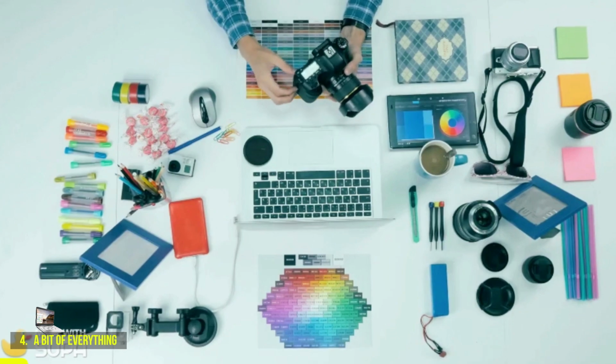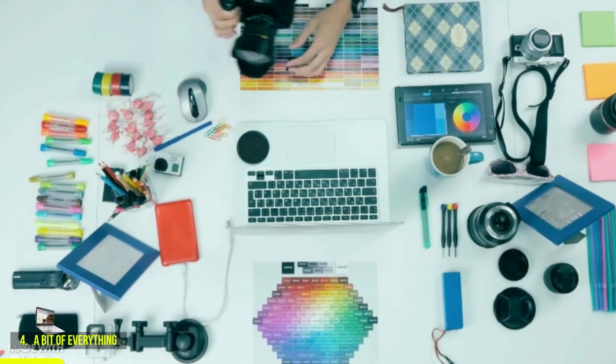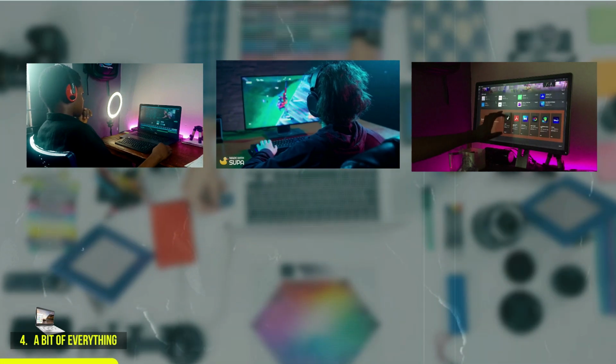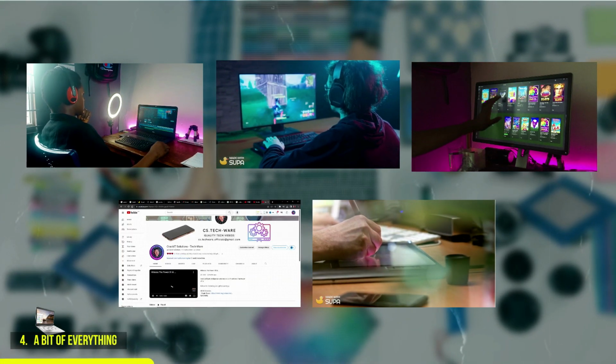Now for the final category, which is the bit of everything. I call this category a bit of everything because it's for people who like to do a bit of everything on their PC. They like to explore, so they edit with their PC. They could be gaming as well, and then researching, and then going online, and then doing graphic design with their PC as well.